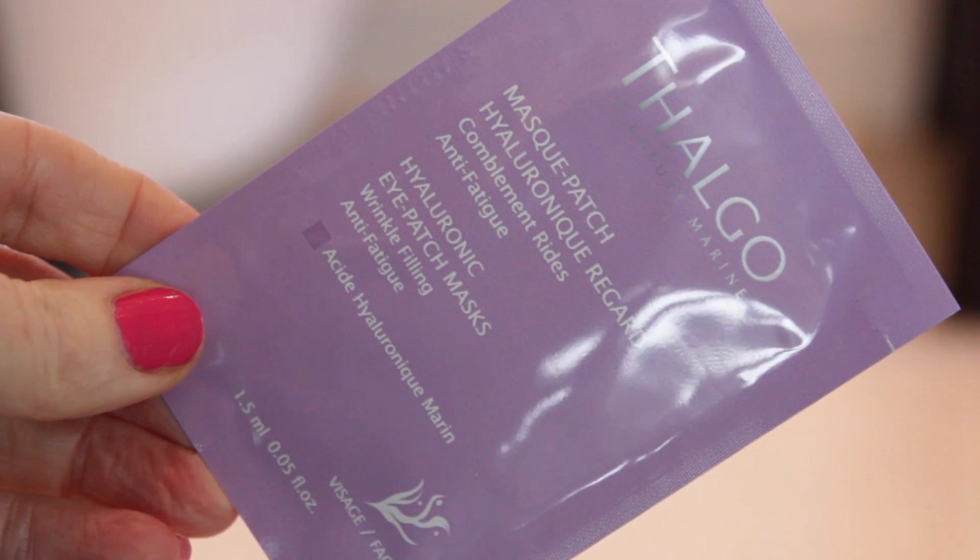And then last but not least, possibly the most important thing in my life at the moment, and probably forevermore, are things like, well, this is Thalgo, and these are, I can never say this word, hyaluronic acid patches. So I'll get some out. So say you've had a bad night, and I probably have most nights. Oh, that sounds awful, isn't it?